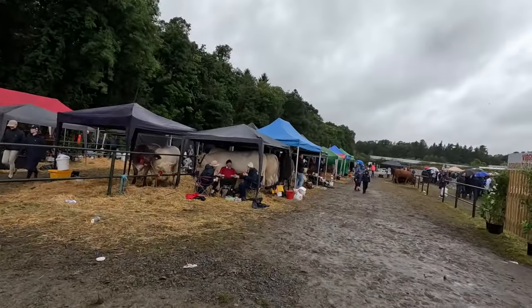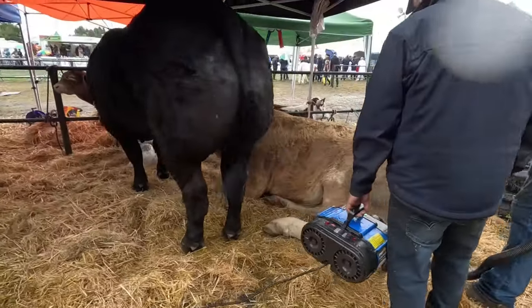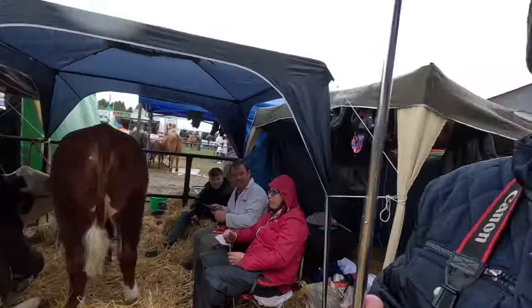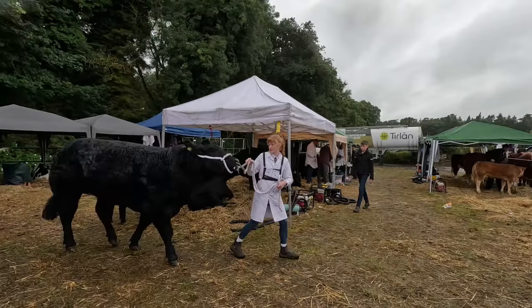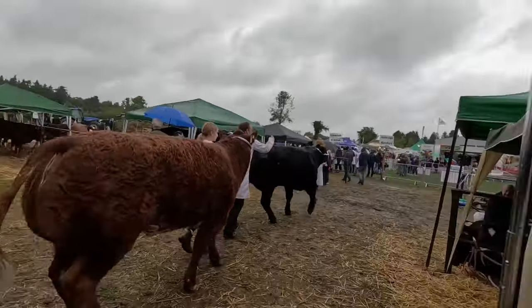Here's all the cows here, look. Pretty serious stuff here, isn't it? Like, look, they shampooed him and everything. Here, look at this cool bull. Wow. Like, this is taken very seriously here now, this whole show.